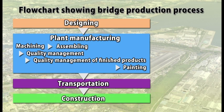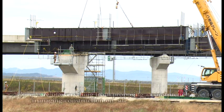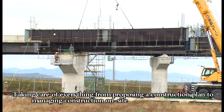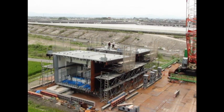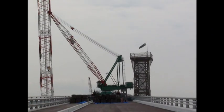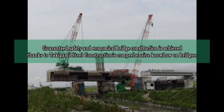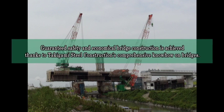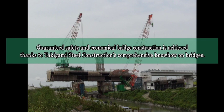It is the job of our company to oversee on-site construction. Our construction division takes care of everything from proposing a construction plan to managing construction on-site. In carrying out construction, consideration is given to information on the topography and other conditions on site. Guaranteed safety and economical bridge construction is achieved thanks to Takigami Steel Construction's comprehensive know-how on bridges.